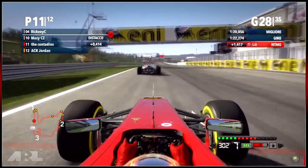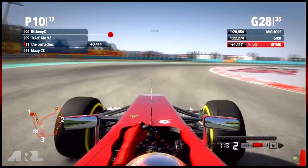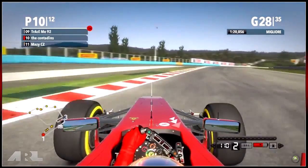It's surely going to be easy peasy lemon squeezy into turn 1. It is indeed. Downshifting into first gear, I think. Oh no, keeping it in second. I guess he's got the grip to be able to get on the power early.